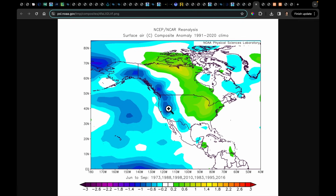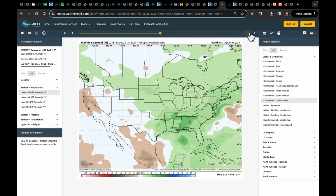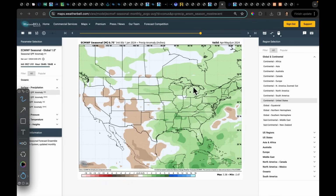Now, this assumes a fast collapse of El Nino. But remember, we think that the models are too aggressive on how fast it's expected to collapse. So if we go back and ask why the models, when we go out to March, April, May, show so much wet, and then April, May, June, still so much wet here with drought risk in the Plains, it's because they are not allowing El Nino to collapse quickly. And in that case, instead of putting all the dry issues here, they pull them back into the Plains.